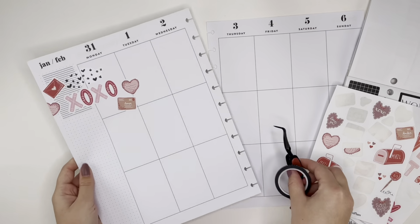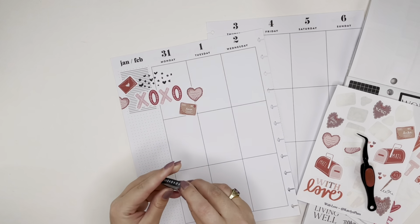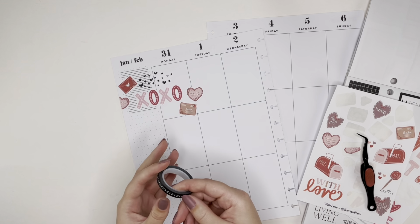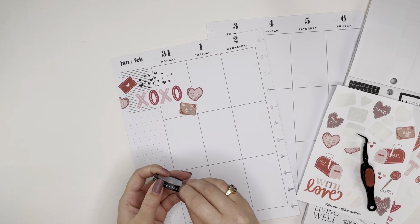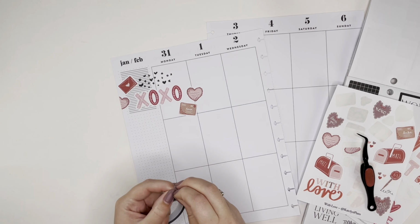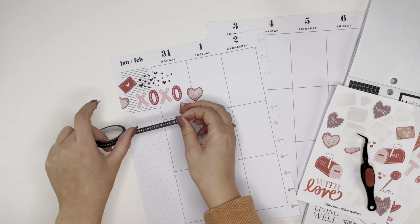I'm sure you already picked up on it, but I'm going right into Valentine's Day spreads at the beginning of February because my birthday is also in February, so it shares a spread with Valentine's Day, which is probably going to be a birthday spread. So I want to do my Valentine's spreads ahead of time, so we're starting now.